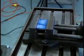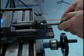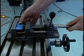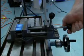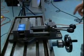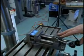Very convenient vise. Notice there's no hand crank, no screws. This is done with a cam lock. So with this lever up, this is free to slide back and forth. Very quick and easy to use. Slide it into place, hold it up against the part, pull this lever down, and the part is securely locked in the vise. Now we're ready to locate these points and drill holes there.